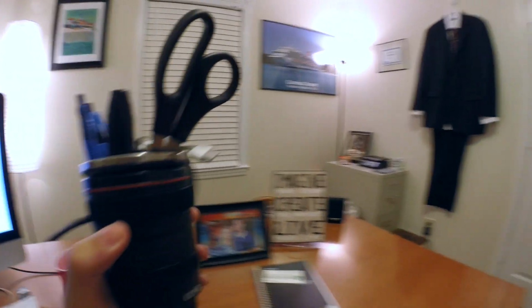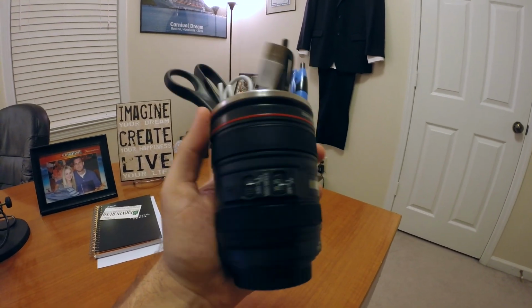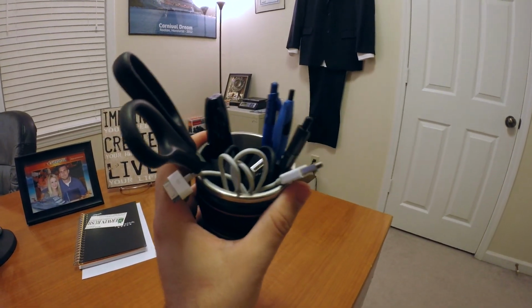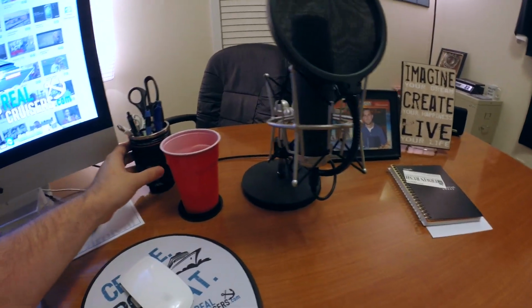I have this thingy, which looks like a camera lens for a DSLR camera, but it's actually like a mug to drink out of. And I just put pins and scissors and junk in it. And I actually used the top of it here as a coaster.